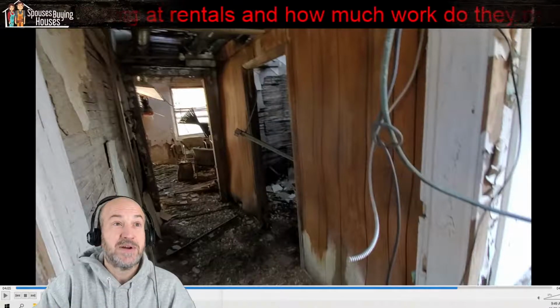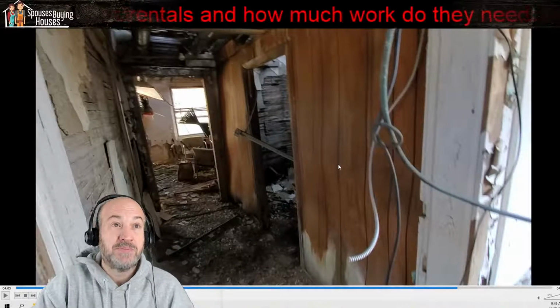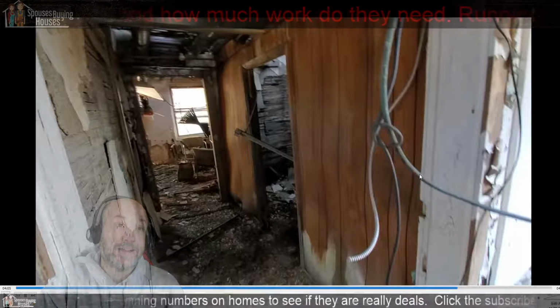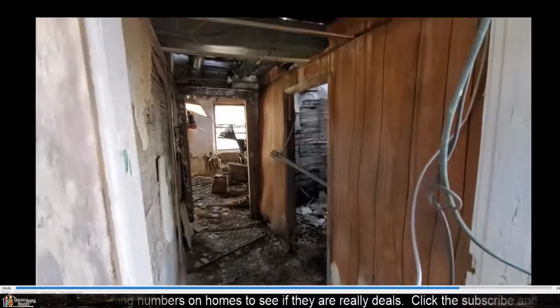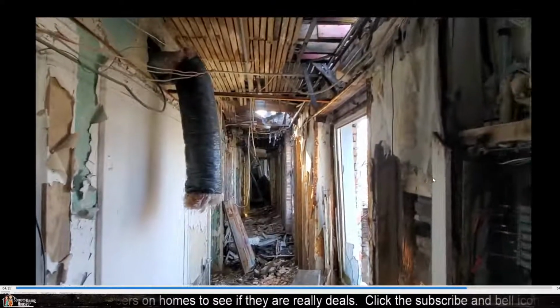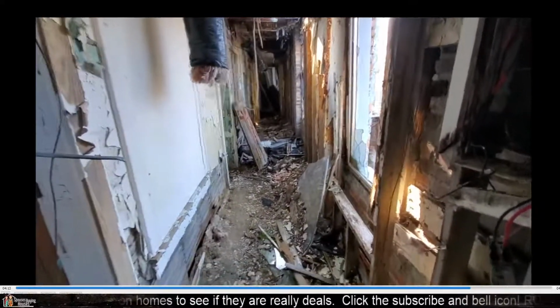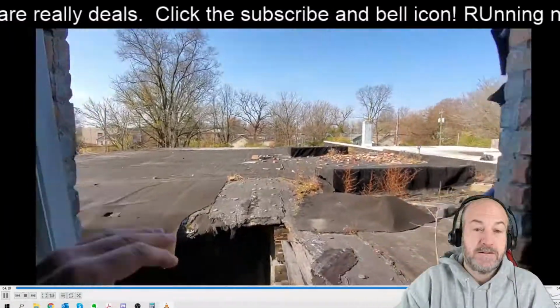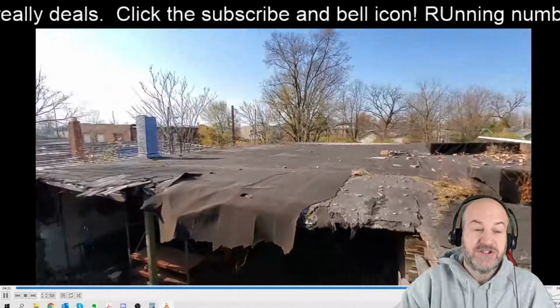At least this time I'm not out by myself and people know where I'm at. So if I didn't come back after an hour, hopefully my guy across the street would come over and take a look at it. And all these windows are just shot and gone.